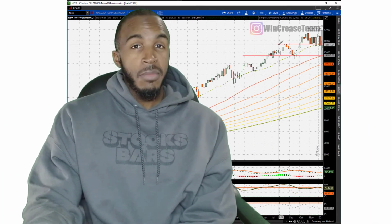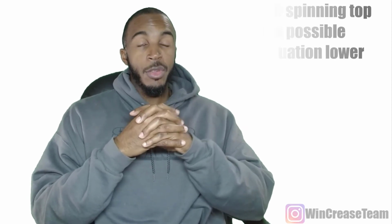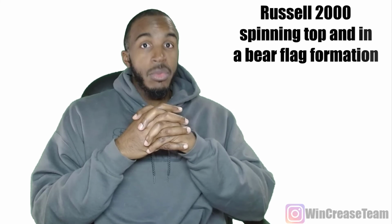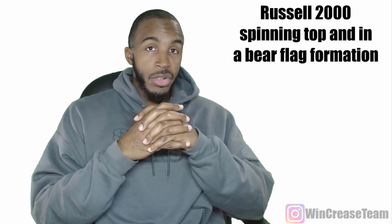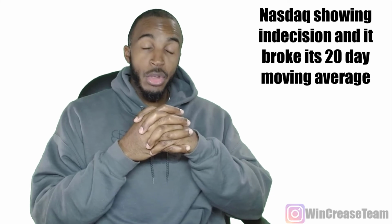All four indexes, let's recap. We have the S&P, which is now showing signs of moving lower with the spinning top that was made this week. We have IWM, the Russell, also showing a spinning top, indecisive action. We have the Dow showing a spinning top, showing some indecisive action, and then we also have the Nasdaq doing the same exact thing, showing a spinning top, indecisive action. It closed below its 20-day moving average. We have a lot of things showing for all four indexes for them to make a continuation to the downside.